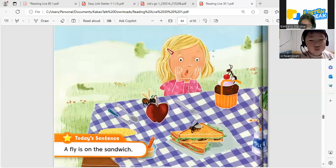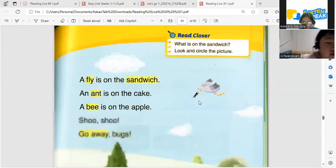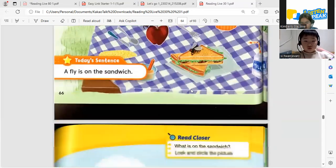But the cake, what is on the cake? Apple. Evan, what is on the cake? An ant. An ant is on the cake. One more time. An ant is on the cake. The ant is on my cake. On the cake. Very good. So we will continue our lesson next meeting, okay?